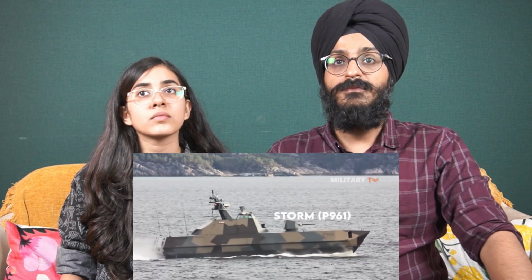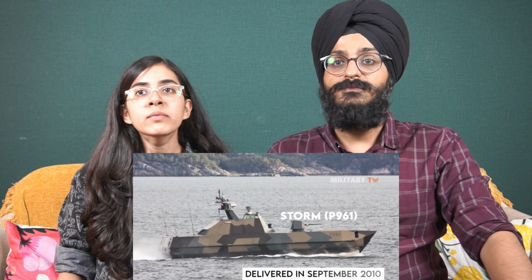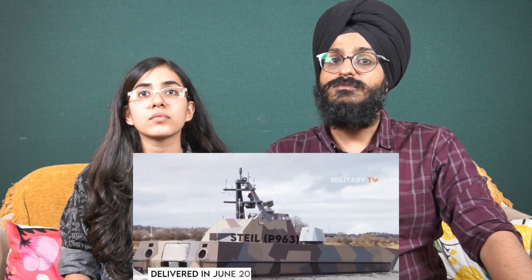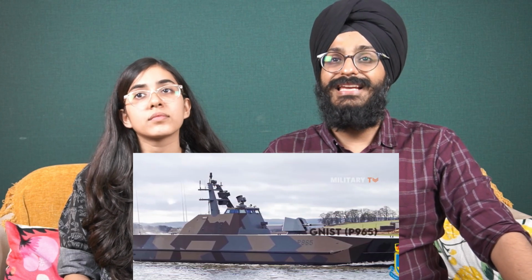The second ship in class, the Storm P961, was delivered in September 2010. The Skudd P962 was delivered in October 2010. The Steil P963 was delivered in June 2011. And the fifth ship in class, the Glimt P964, was handed over to the Royal Norwegian Navy in March 2012. The last ship in class, the Gnist P965, was delivered to the Royal Norwegian Navy in November 2012.